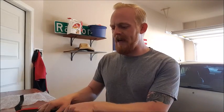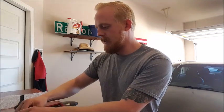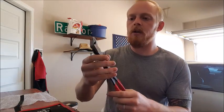I plan on taking my good stuff from here at home and using it in my work box. Probably take the duckbill and the dikes from this set and use them at work. Other than that, everything else will probably stay here because I already have hose pliers and stuff like that. But let's get into what this set actually includes.